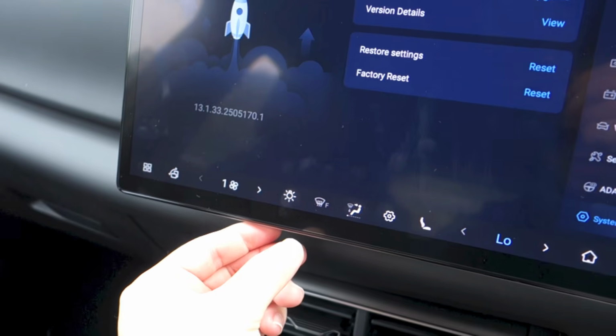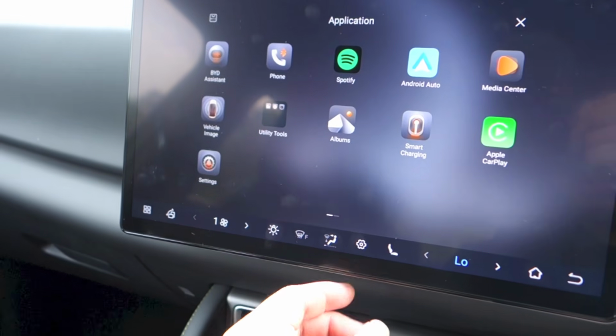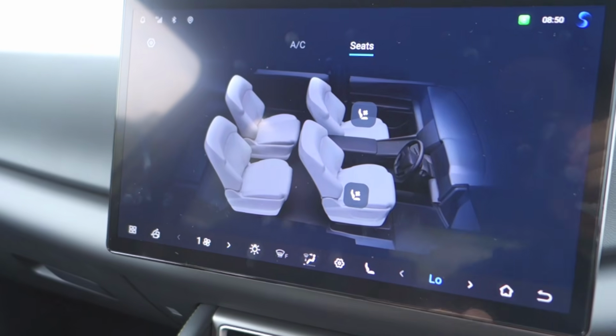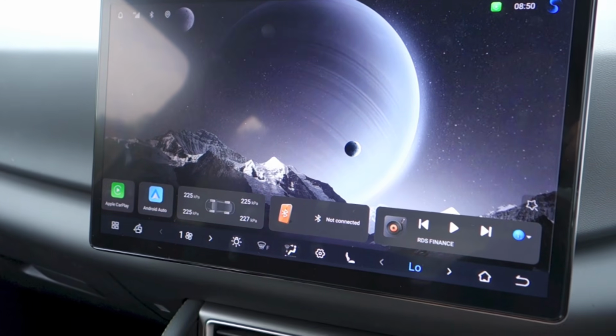Right here you have your light controls as shown earlier. You can also bring up the settings menu via this button. This one brings up your seat ventilation controls, and obviously you have your home and return buttons to the bottom right.